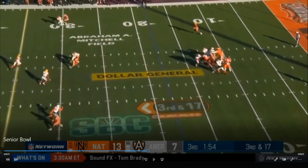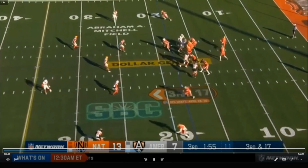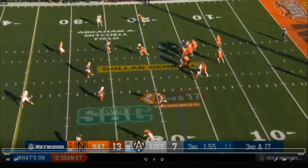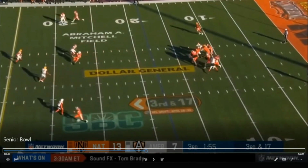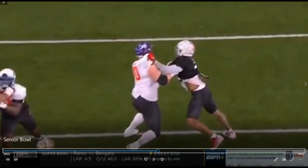I mean, he does it. He does it well. Penning holds up enough. I mean, he holds up enough, barely. Also, that defensive end gets his hands inside of him. Once you do that, you've lost. Once the guy gets his hands inside, they'll usually win the rep, and he wins that rep.